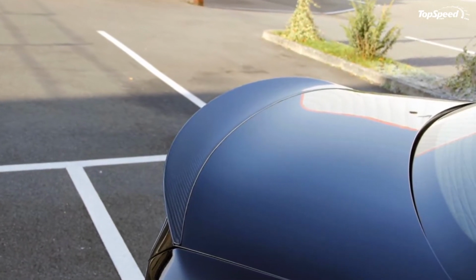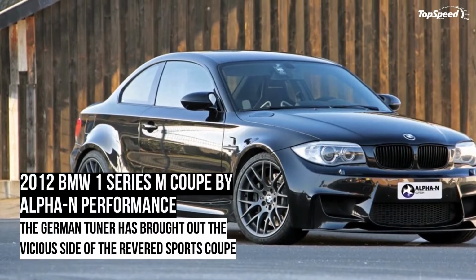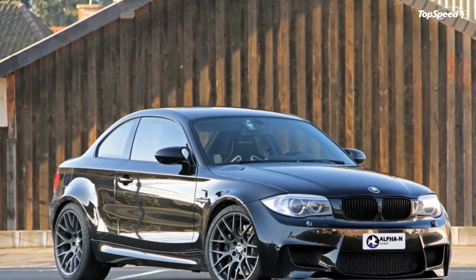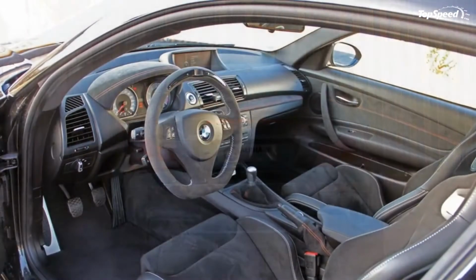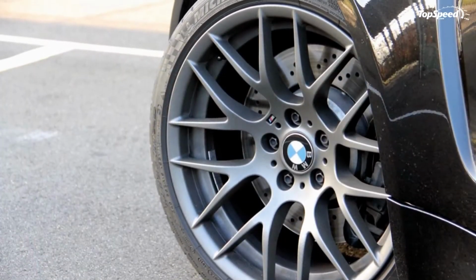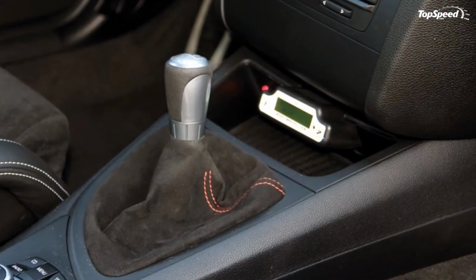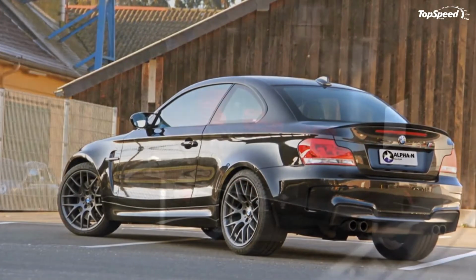Using those numbers as a baseline, Alpha N Performance went to work with upgrades on the turbocharger. First up is the installation of a larger compressor and turbine wheels in a modified housing. The tuner also has a Wagner Tuning EVO3 intercooler to help keep the air temperature at appropriate levels and a larger charge pipe system with a forged blow-off valve to improve airflow. To accommodate these changes, Alpha N offers complete upgrades on the fuel pump, spark plugs, and ignition coils.